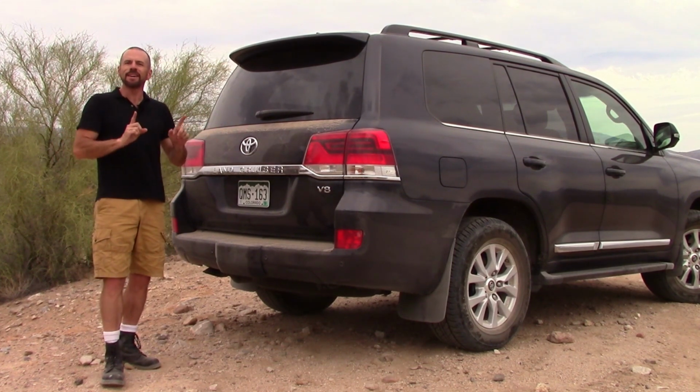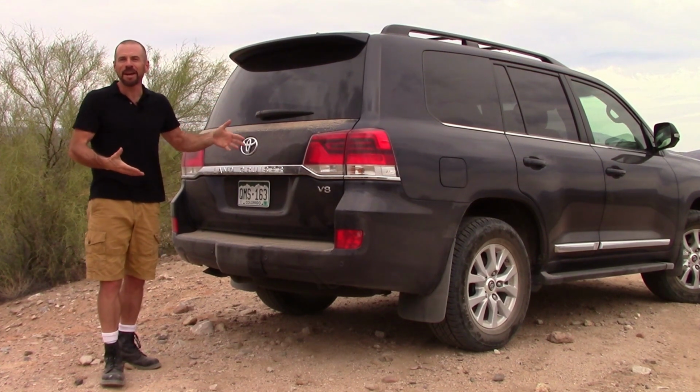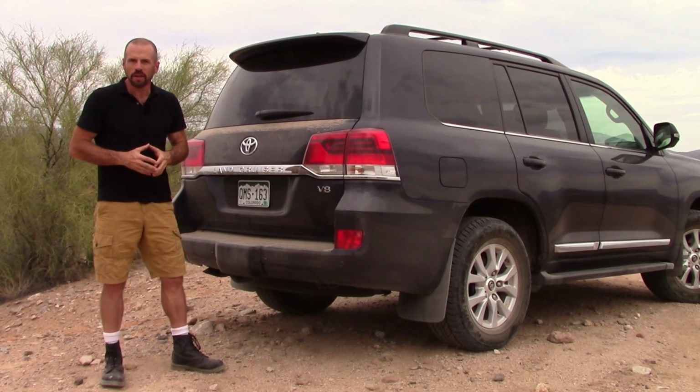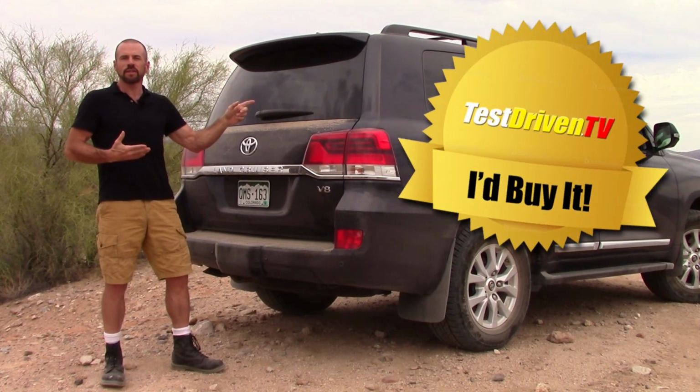As you saw, it does have the capability. It can get dirty, and it still looks pretty good dirty in my opinion. And the bottom line is that I really do like it. I was very impressed, as you can probably tell. Therefore, I'd buy it with my own money. It goes on my I'd Buy It list for 2016.